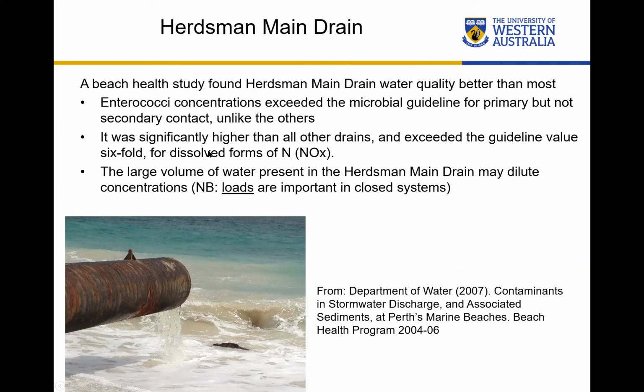What was different about the drain was that it was very, very high in nitrogen. And they've explained it basically because this is a drain that takes a lot of water away. Because it's taking groundwater, it'll flow throughout the whole year, and large volumes mean that you can dilute things. So there might have been lots of bugs, a fair bit of metal, a fair bit of nutrients or phosphorus and things like that, but there's so much water that the concentrations are not very high.